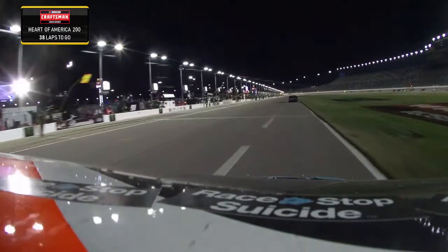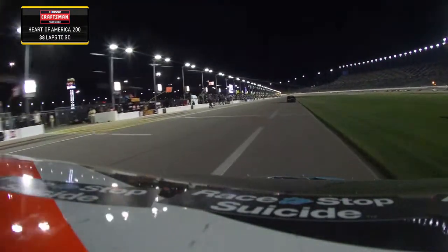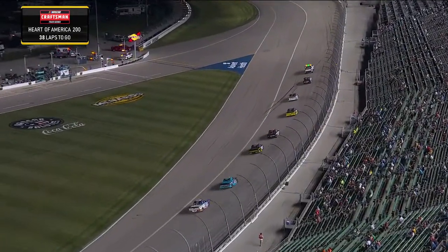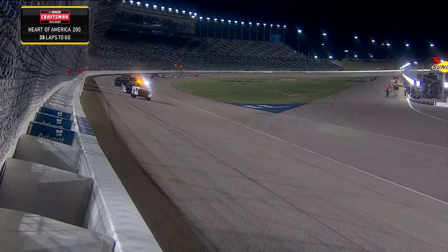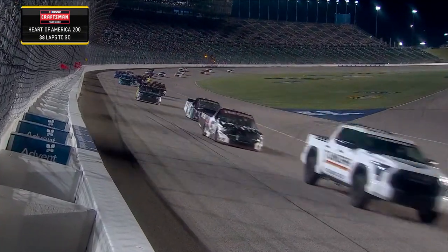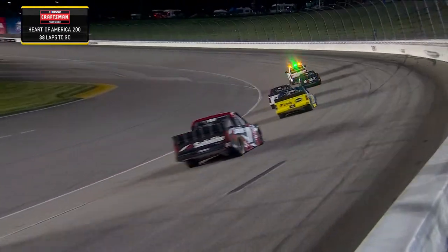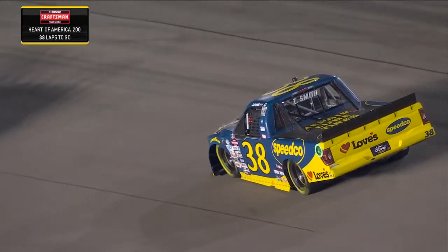38 laps to go. NASCAR Craftsman Truck Series racing at Kansas Speedway. First of 5 consecutive weekends for the Truck Series in action. Darlington next week, then North Wilkesboro. Into the month, we go to Charlotte Motor Speedway. So there's Zane Smith. He's third in line as we get set for the choose.